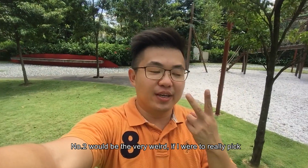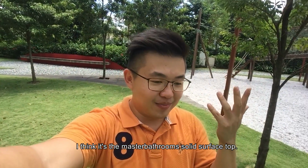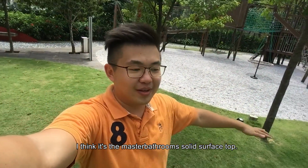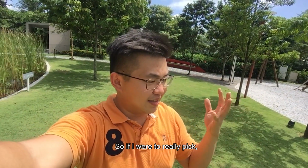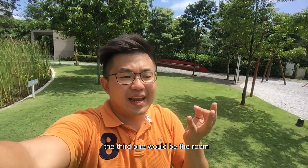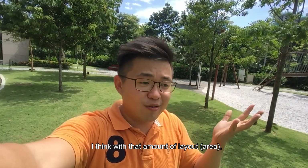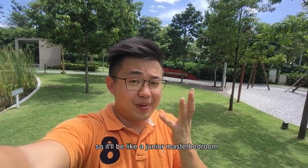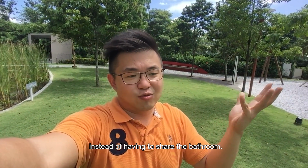Number 2, if I were to really pick lah, okay, I think it's the master bathroom's solid surface top, right? I think the color, I don't know. So if I were to really pick, the third one would be the room that has no view. I think that's something. With that amount of layout also, I think that room could have their own bathroom. So it's like a junior master bedroom instead of having to share the bathroom lah.